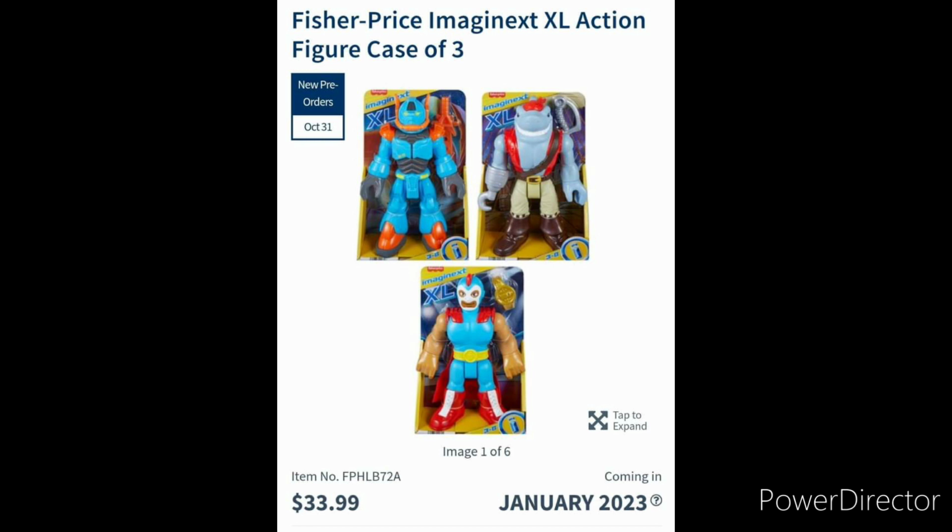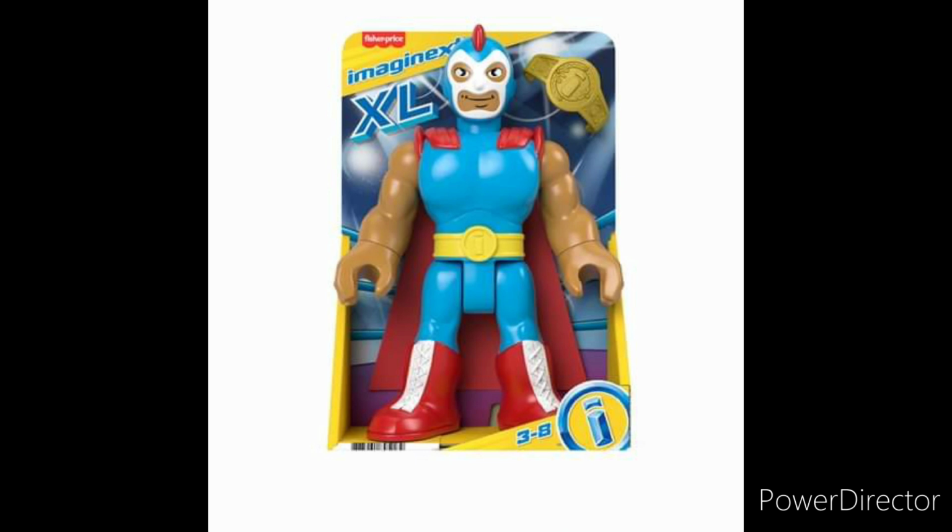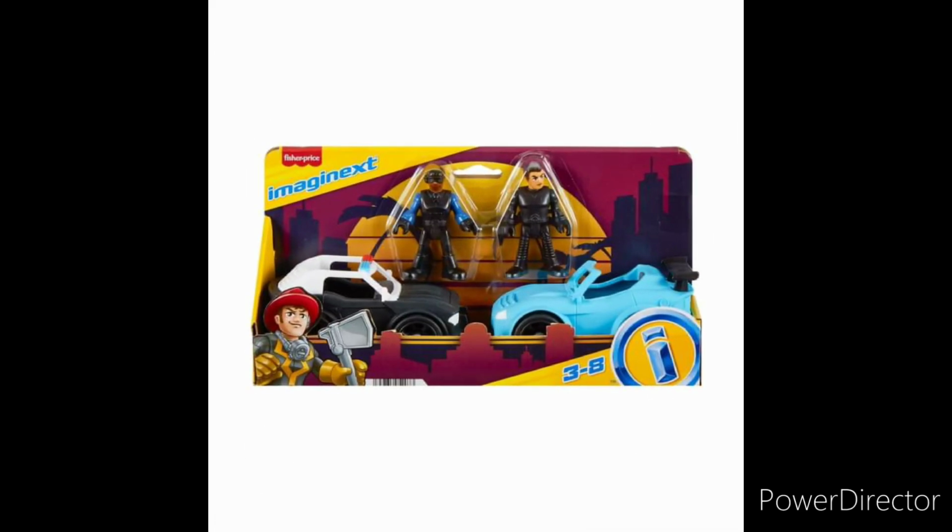Like I mentioned before in my videos, I think the XL figures are more of novelties, like those giant Funko Pops you see. They're something you could put on your shelf and look at, for collectors at least. Obviously for kids, they're just action figures. I always loved the Shark Pirate, so I think I might pick this one up. And I remember getting this Wrestler in Series 1, so I'm definitely going to get this when it comes out.